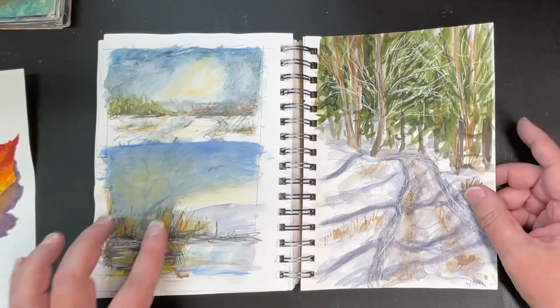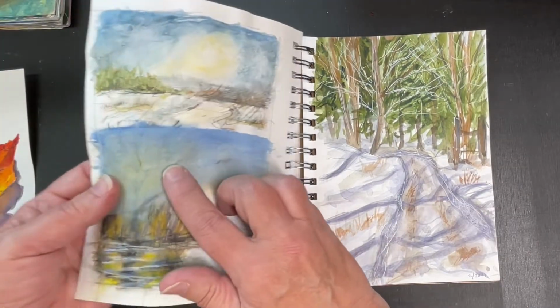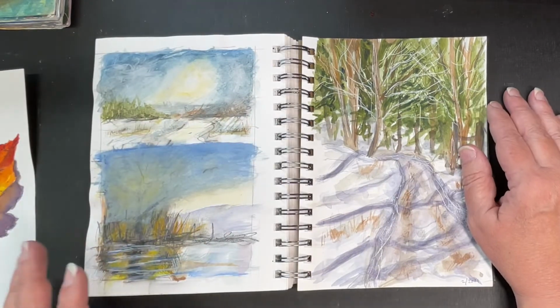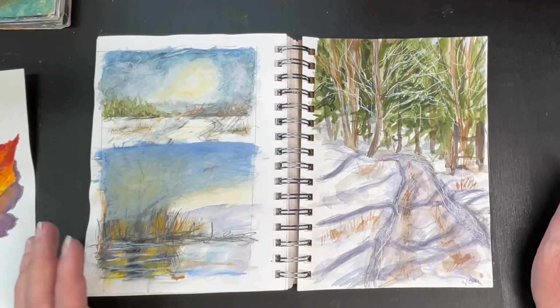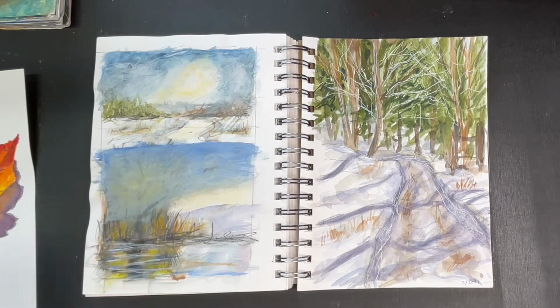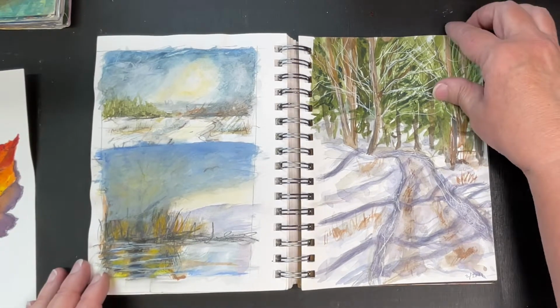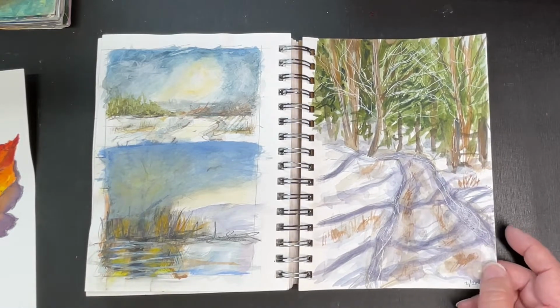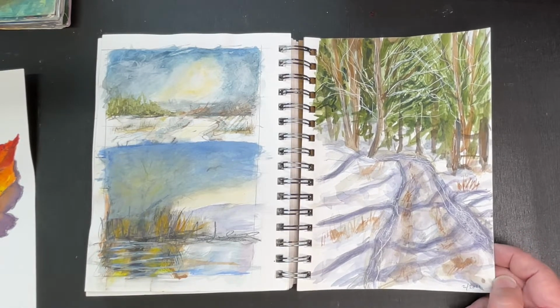Hot mess. Really wrecked the paper. It pilled all up and ripped. You can see just overdoing it and getting frustrated. It's the thing you can't do with watercolor. If it's not going well, you can't just put more and more on to fix it like you can with acrylics. This was a plein air study in the middle of winter out in my driveway.